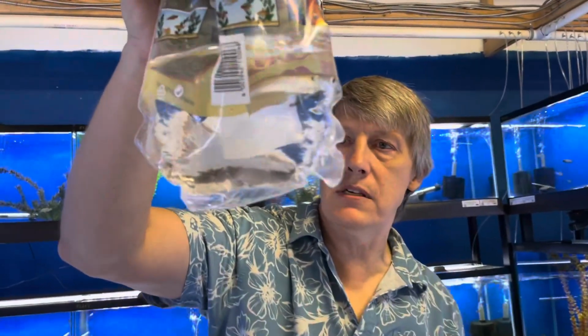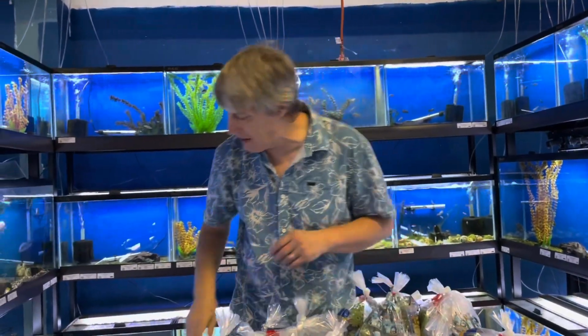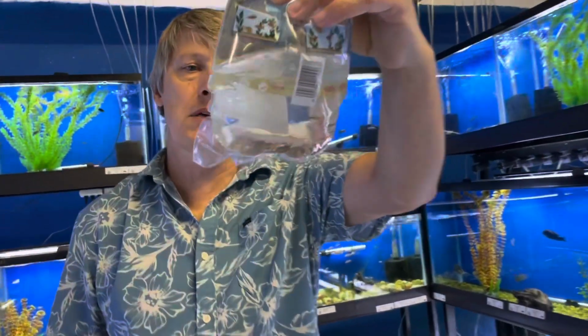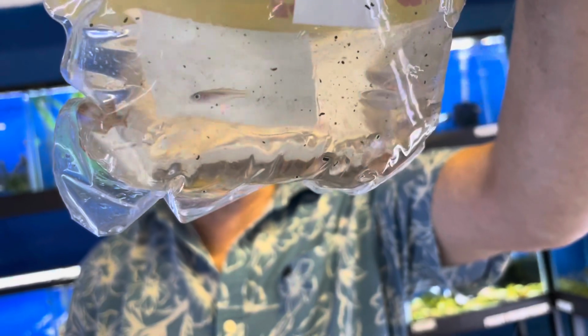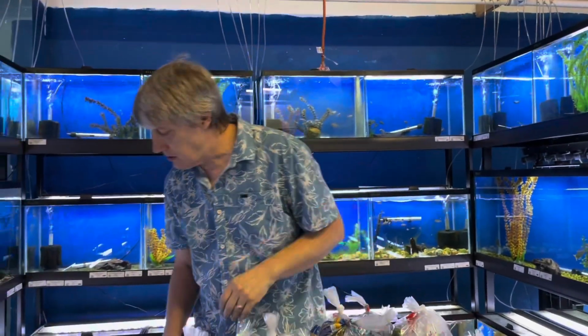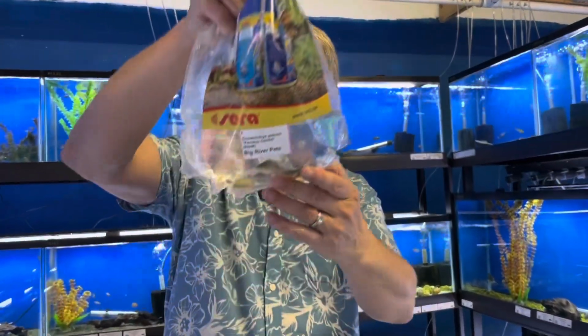And a monster. This is a silver arowana baby. Not quite as big as the last one we got in, okay, half the size. But it looks like he's got a nice fat belly. He should fatten up to get bigger quick. Next is red neon rainbow, a nice little batch of those guys. Been selling a lot of those guys. Nice pseudomugil, they're pygmy rainbow fish. Great for your planted tank.